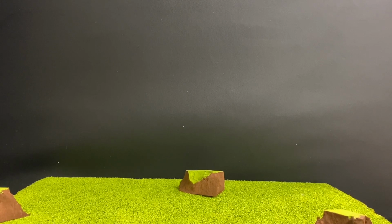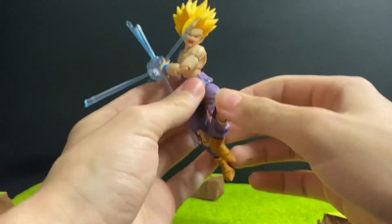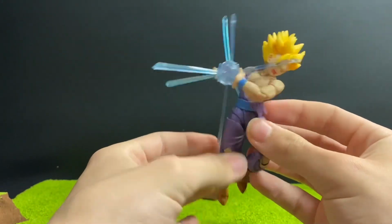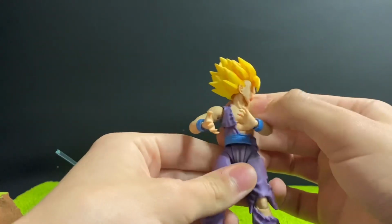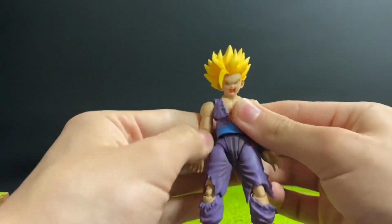And at the number 1 spot, my favorite SH Figuarts DBZ figure is, no games, no joke, the Super Saiyan Battle Damaged Gohan. I love this figure. First of all, from my favorite saga, one of the best ever fights in Dragon Ball history. Absolutely love it. Did not come with this effect, but it came with 2 different head sculpts for the Super Saiyan 1 and the Super Saiyan 2.